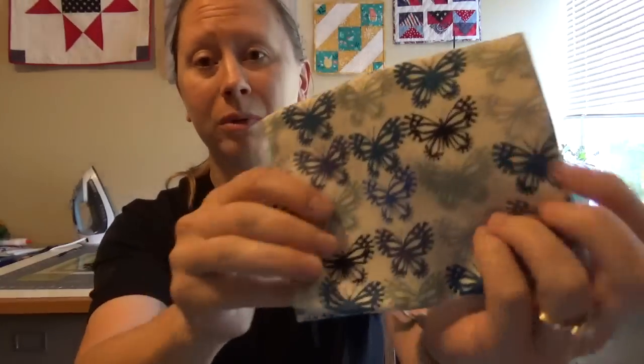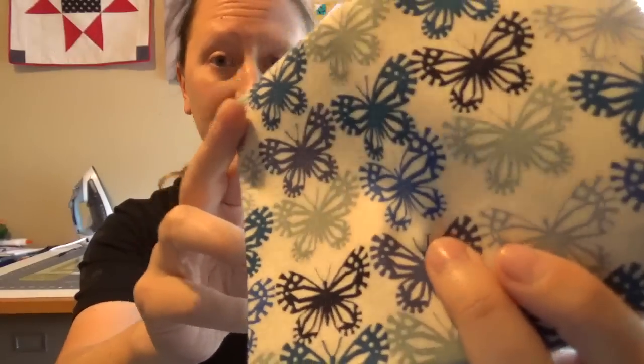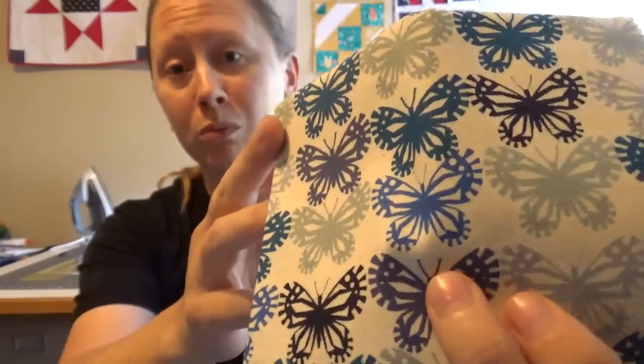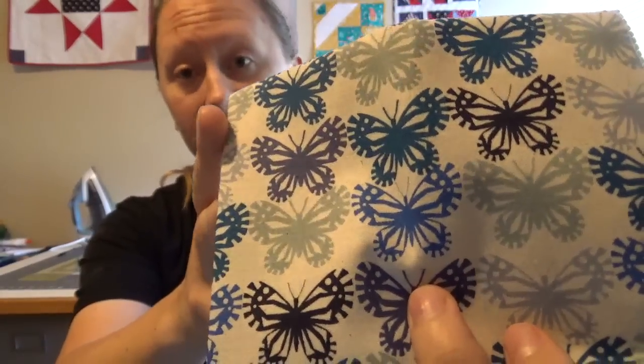This one I like. This is pretty. So this is going to be a bunch of different shades of butterflies. So we've got some gray, a couple of different shades of blue, purple. So this one's okay. Again, graphic usually isn't my thing, but this one doesn't bother me. So I'm putting that in the like pile.